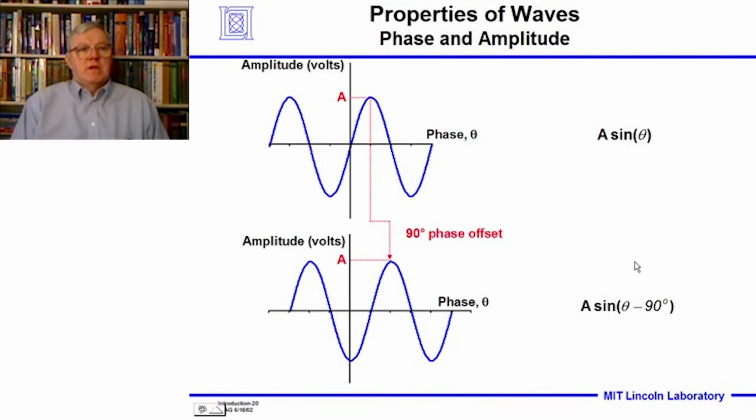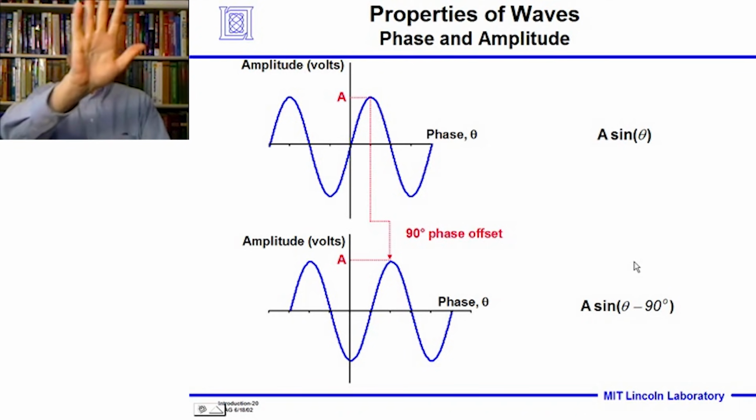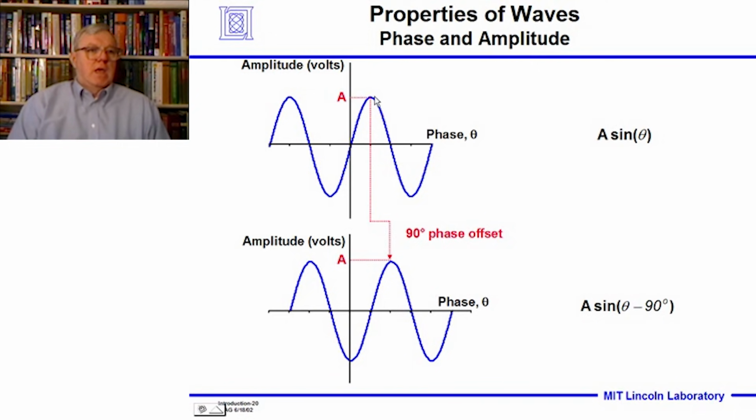The next concept I want to bring about is phase. You can see that there was that up and down periodicity, and you can measure the phase of one wave relative to another by looking at where one peak is relative to the other. In this case, we have 2 waves that are offset by 90 degrees. So we call that a 90-degree phase offset.